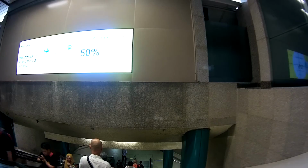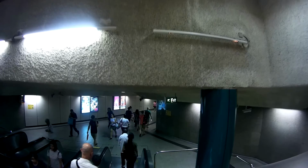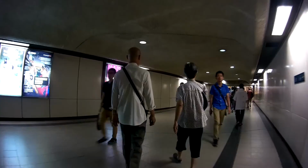So basically, we're heading to Ang Mo Kio Hub, which is connected to the Ang Mo Kio bus interchange. And so this is the direction to go. Once you reach the bottom of the escalator, you just follow the crowd or follow the underground pathway, and this pathway will bring you to the exit.